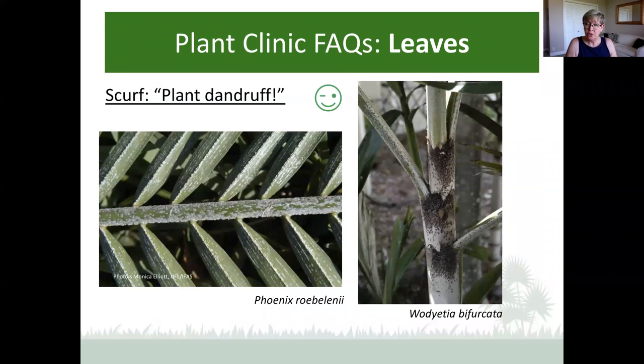Okay, on the leaves also, we have a condition I call plant dandruff called scurf. It occurs on a lot of palms in the date palm family, like in the Phoenix family, very, very prevalent on pygmy date palms. It looks like scale, but it's completely normal. It occurs on foxtails in the form of, it almost looks fungal, this black stuff, but it's perfectly normal. So what you gotta do is sort of study it and say, do I see any actual damage? Like if this were a scale insect, you would see probably yellow or brown spots on these leaflets and on that, on this rachis, this midrib here.